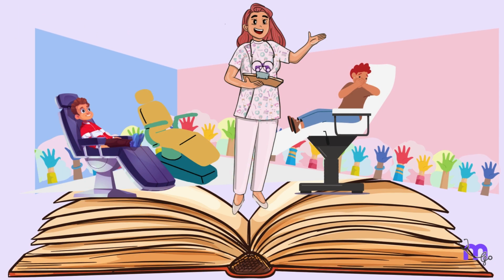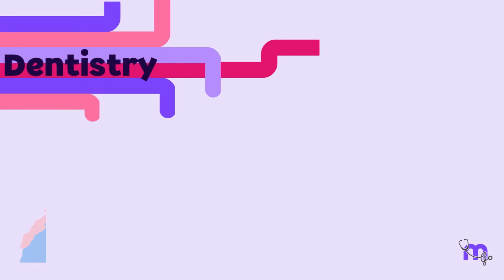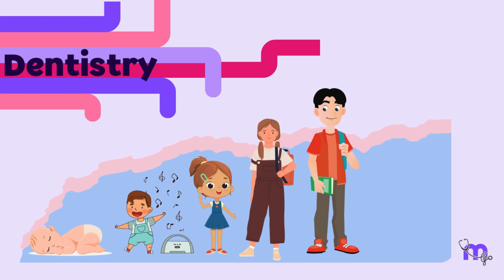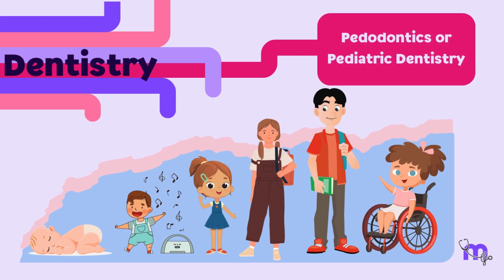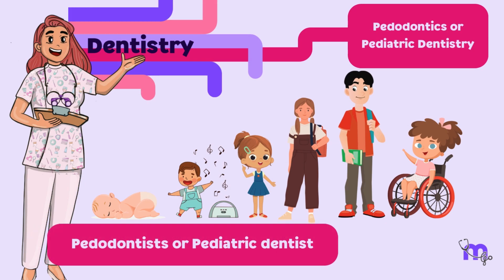A common feeling they all shared was anxiousness, which had to be treated with expertise. The branch of dentistry that is exclusive to children from infancy to adolescence, and the only branch that treats individuals with special healthcare needs, is called Pedodontics or Pediatric Dentistry. Dentists specialized in this field are called pedodontists or pediatric dentists.